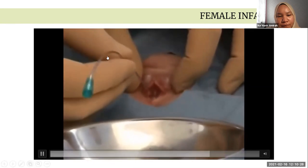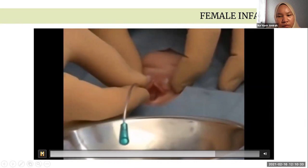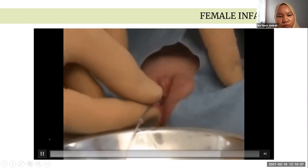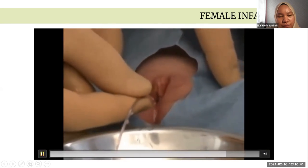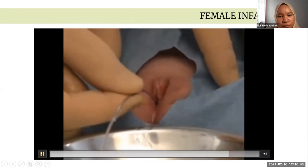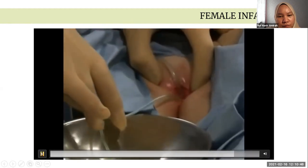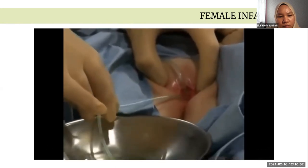Slowly advance the catheter into the bladder. The other end of the catheter should remain in the container. You should not encounter any resistance. If you do encounter resistance, do not force the catheter, since this may cause trauma or even perforation. If the catheter slips into the vagina, leave it there as a landmark and make a second attempt to insert a catheter into the urethral meatus.